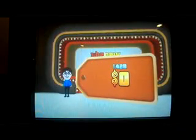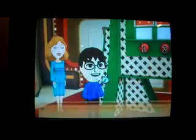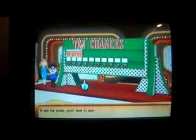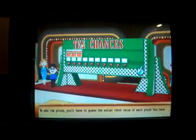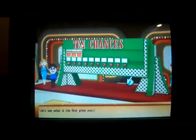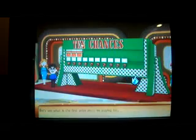In this game, let's play 10 chances. I'm playing 10 chances. To win the prizes, you'll have to guess the actual retail value of each prize. You have 10 chances overall to get 3 of them right. Well, let's see if I can do it. Let's see what the first prize is.